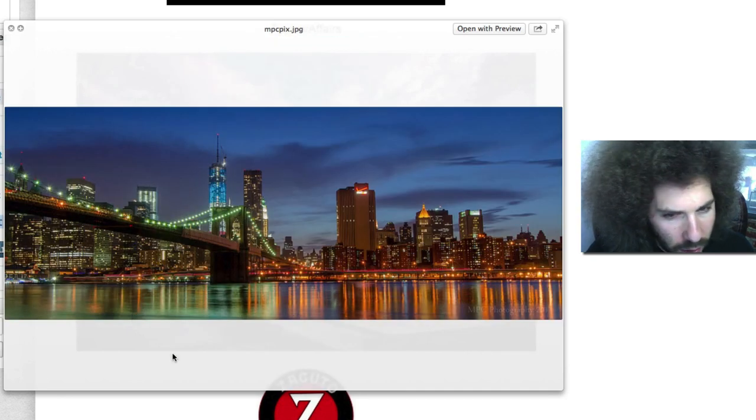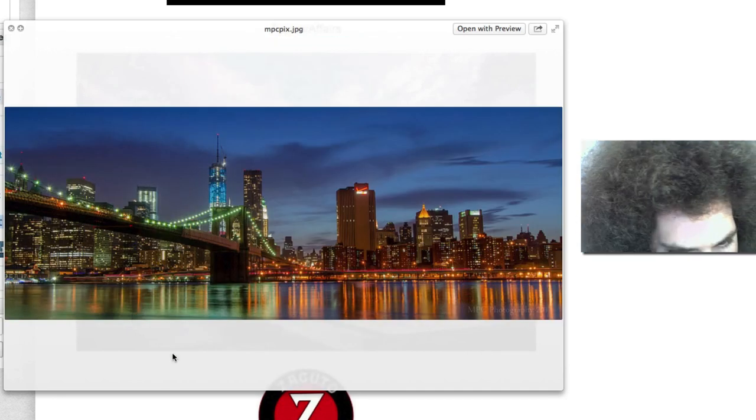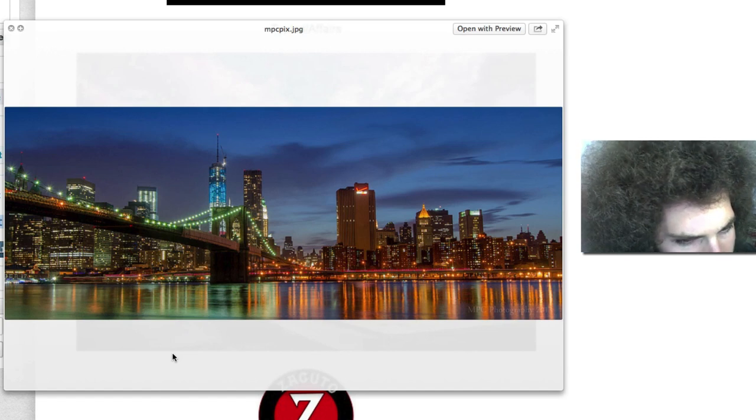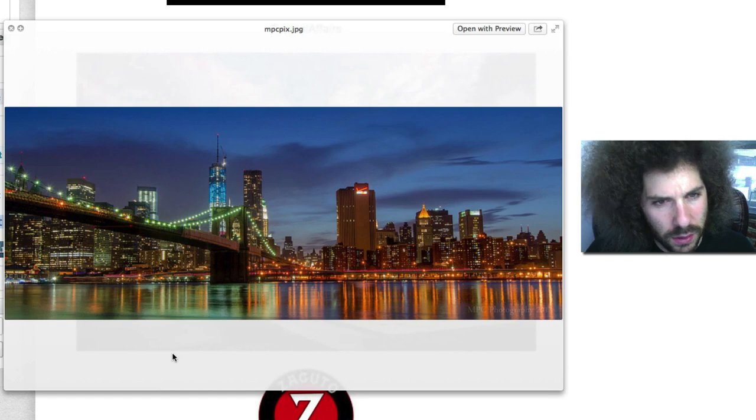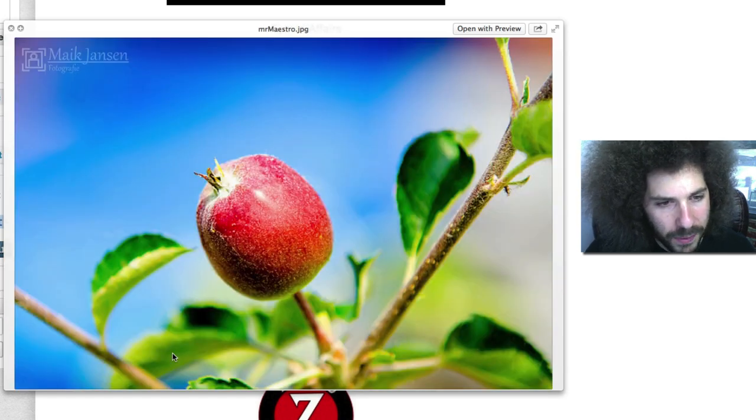What is this? Chicago? No, it's not Chicago. Is it? Or is it New York? I don't even know where this is. Somebody tell me where this is. I don't know. It's a nice landscape. It's a nice cityscape. Then you got this thing. Is that an apple? Not really sure, but this looks cool. Nice colors. Really pumped up.